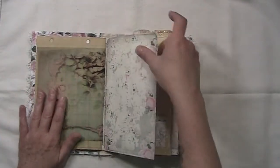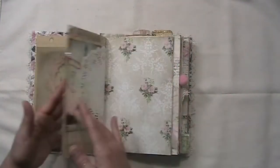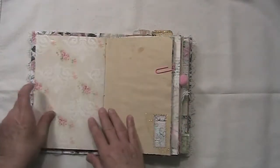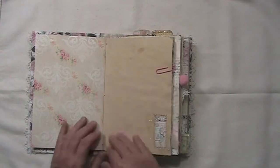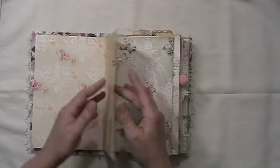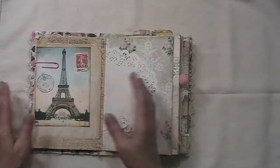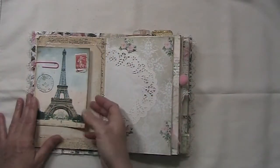This is another one of those journals that have some embellishing in them and some things that I've made along the way, as well as blank pages for you to do what you want in them. Like I always say, I don't like to do all the pages, so whoever gets it gets a chance to do it themselves.